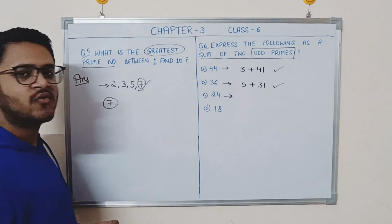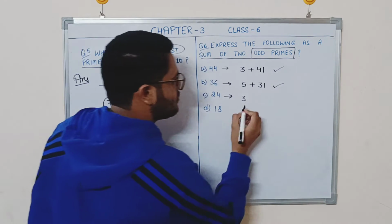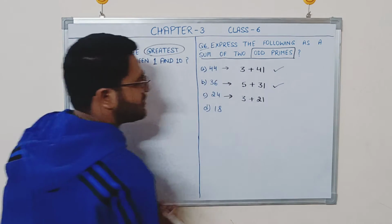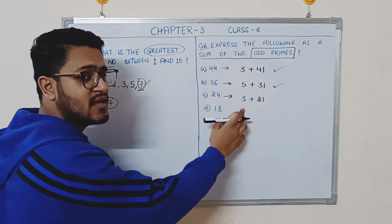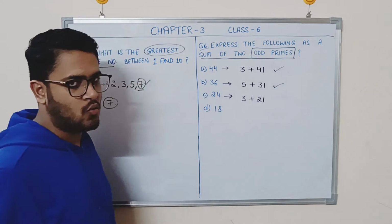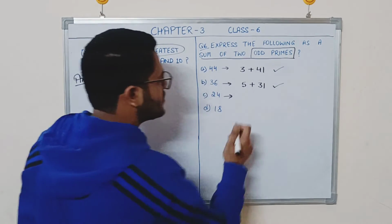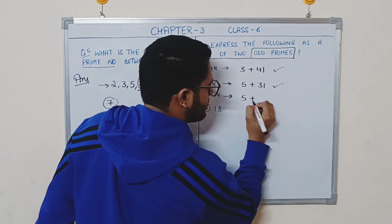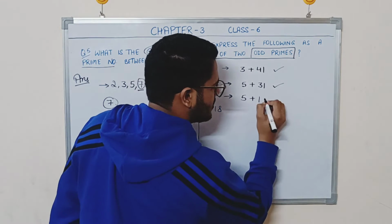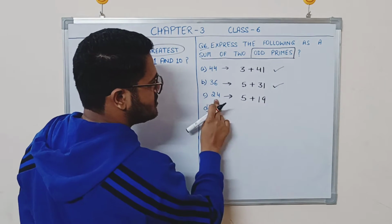Now third part is 24. Now let's try to write 24 as sum of 3 and 21. 3 is prime number, 3 is an odd number also. But is 21 a prime number? No. Again, we can't consider this, right? After 3 we have 5. Okay. So 24 can be written as 5 plus what? 5 plus 19? We can write this, right? 19 plus 5 is 24.